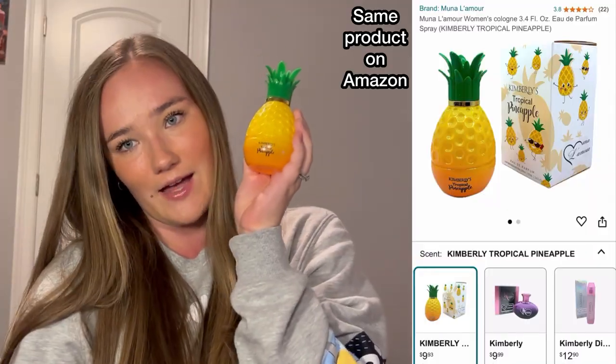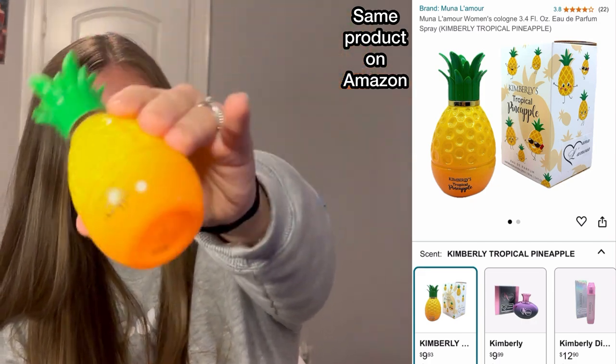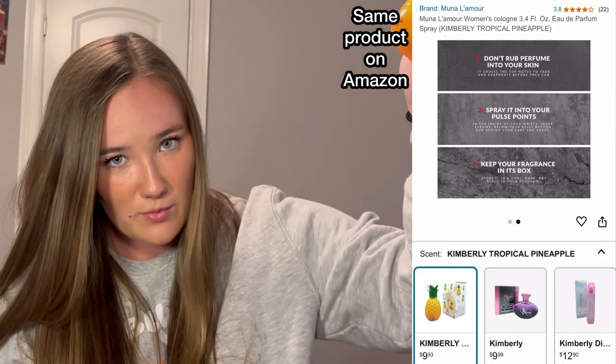And finally, item number 20 is this perfume. This is the Kimberly's Tropical Pineapple. You know where I got this from? Does it look familiar to anybody? Have you ever been into a Five Below before? Because I have, and that's where I found this. This is a $5 perfume. I really like the smell of it.